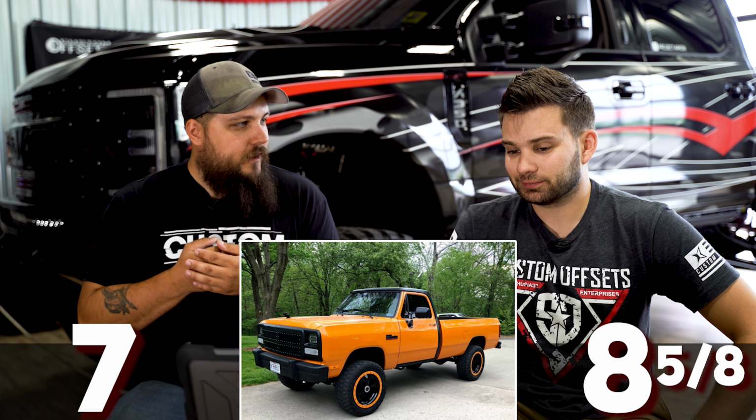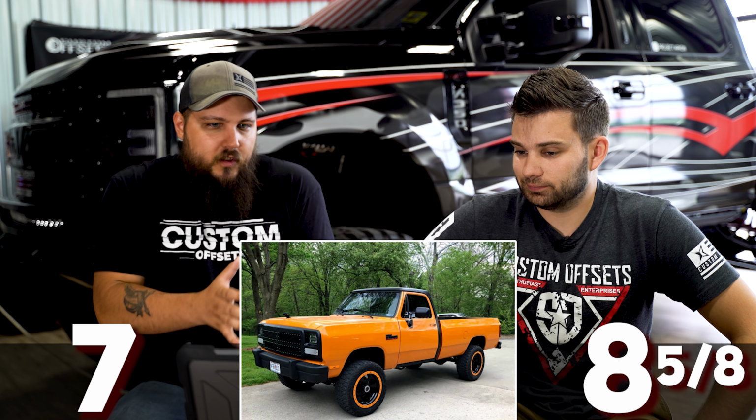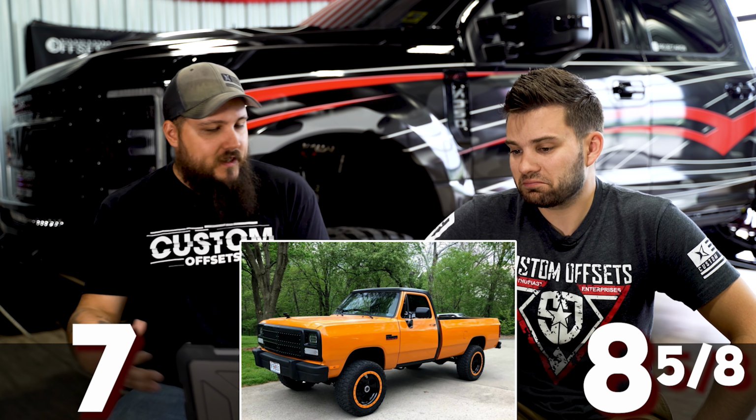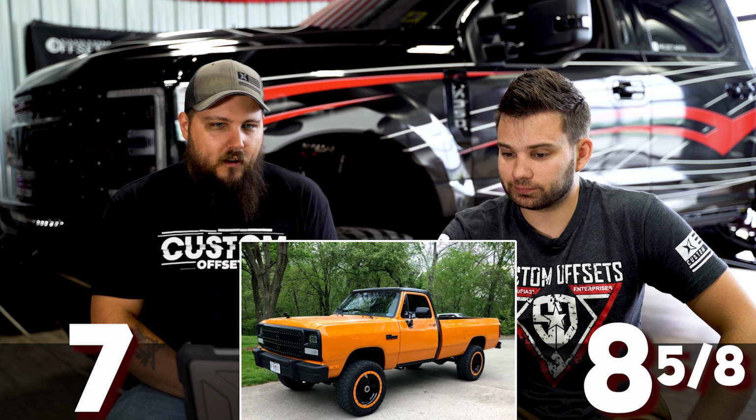I think the orange is too much for me. Really? I do. I think it's too much for me. Other than that, it looks good. I think the wheel size for this truck and the tire size looks really good. It's nothing super aggressive, but I like that a lot. I think the color is too bold for me.